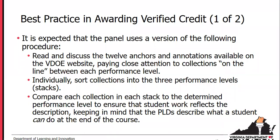And those are going to be especially important because the annotations should point out some areas that show this collection has some pass advanced features and some pass proficient features, but overall the pass advanced features prevail, or pass proficient prevail. And again, at that line between pass proficient and fail does not meet, we want to see the distinctions in the collections between this one demonstrates control here and not here, but overall, it's more of a pass proficient collection. And then this one is more fail, does not meet the expectations.